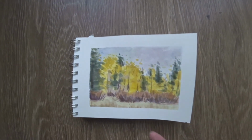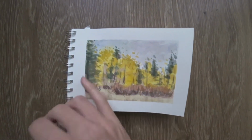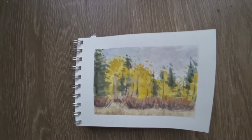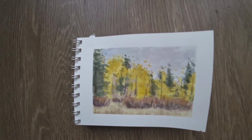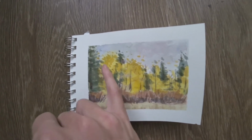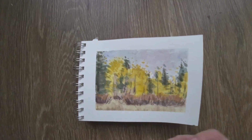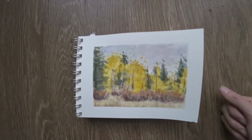Pretty much same as the last one with this next one. It's more foliage, more trees. It's not the most interesting scene or painting or anything, but what I was out there to capture was the color and the suggestion of these trees and just the overall harmony of that day, or at least that time of the day.